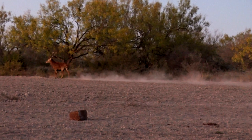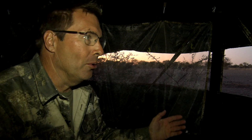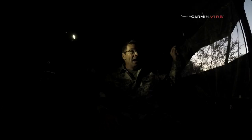I cannot believe that just happened. I don't know what to tell you. We've hunted, I guess, 8 or 9 days. We've seen them 2 or 3 times in this field. They have been all kinds of spooky. We've seen the hinds come out with their babies, and he's come with them. Today he comes out. The hinds, they're back over here. They didn't cross the field like normal. And he comes out by himself.